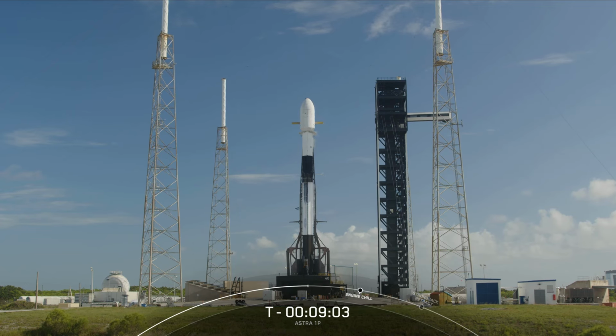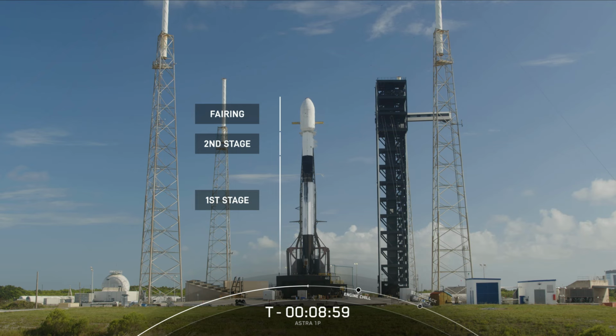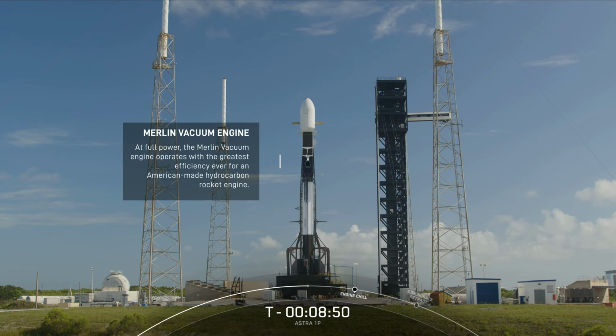altitude, where it will deploy today's payload, the Astra 1P satellite. The second stage sits above the first stage and has a single Merlin vacuum or MVAC engine that ignites after the first stage separates. Falcon 9's first and second stages are connected by the black carbon fiber inner stage, and that houses the MVAC nozzle and the system that decouples the two stages during stage separation.